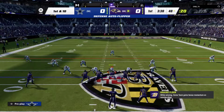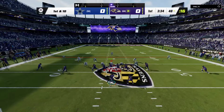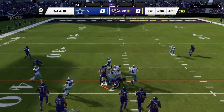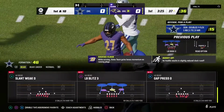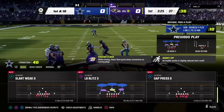So from Cowboy territory now, here's 1st and 10 at the 48-yard line. Dobbins going to take the handoff on the option. And he is tackled inside the 40, not quite to the 35. It's a pickup of 11 to that first down. A couple of nice carries back-to-back here, establishing the ground game a bit.